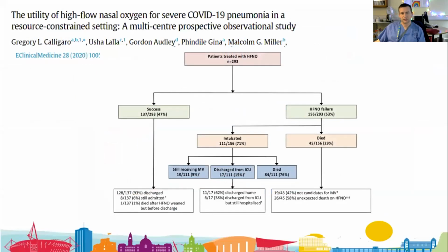So again, the utility of high flow nasal oxygen in COVID-19 pneumonia. This was slightly different, in a resource constrained setting. So they were trying to demonstrate that in areas where you didn't have a lot of mechanical ventilation available, could you use high flow instead? So they had 293 patients that were treated with high flow and a 47% success rate, i.e. they did well and they were discharged from hospital by the time the study was completed, with only 1% of those patients dying whilst still within hospital. But 53% of the patients failed high flow and either died from high flow, of which most of them had limitations in their treatment, and 71% went on to be intubated.